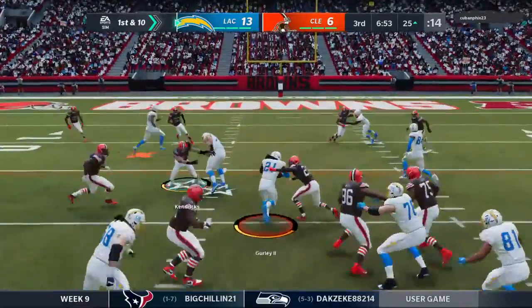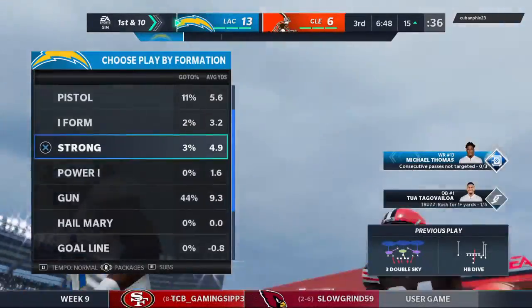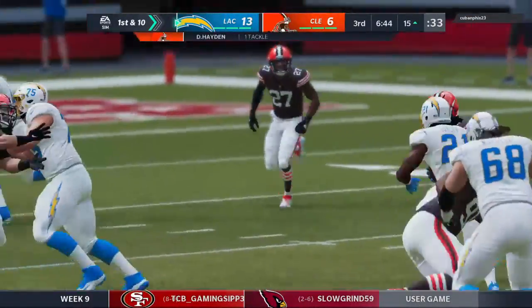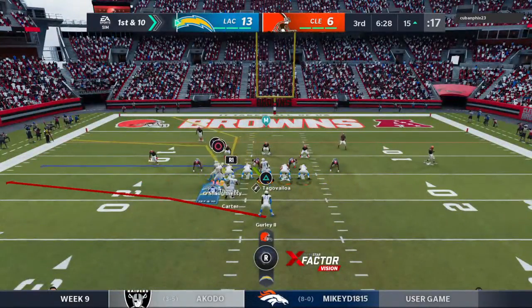Gurley again here on first down. And taking it to the 15-yard line before he's brought down. They get 10 more there, and I believe that'll be enough for another first down. It will. Line of scrimmage, the 15. It's 1st and 10.